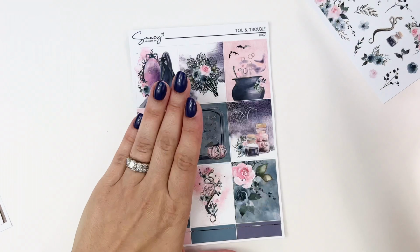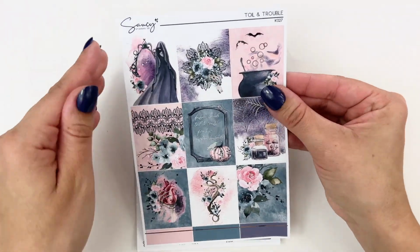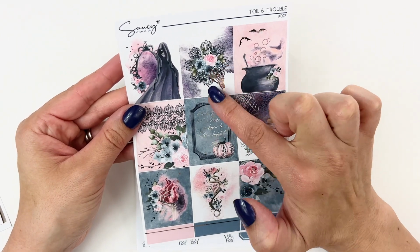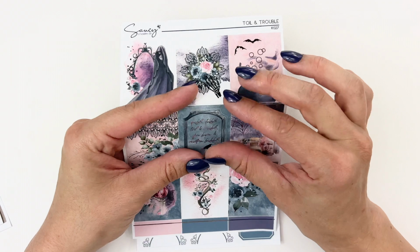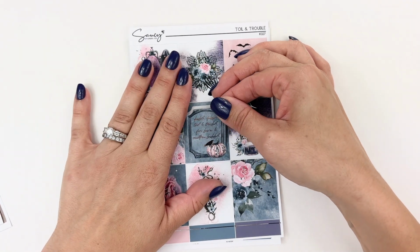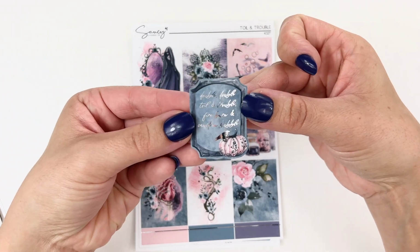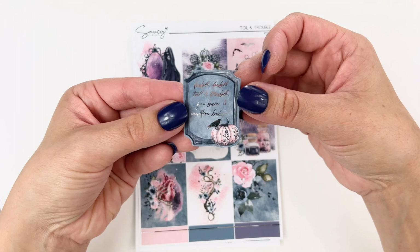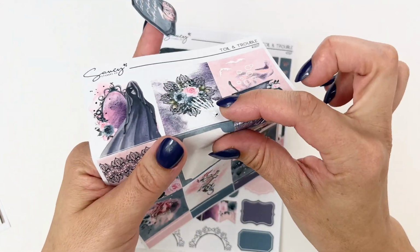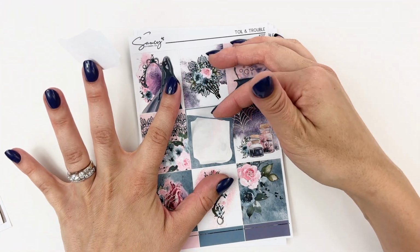On to the collection. This is Toil and Trouble. It is foiled in silver foiling. What is super unique about this collection is that the center pieces here in these three full boxes are actually cut. So the center design is contoured cut. How fun is that? Now, if you don't like that, Rebecca also cut out this, so you could still use it as a full box.